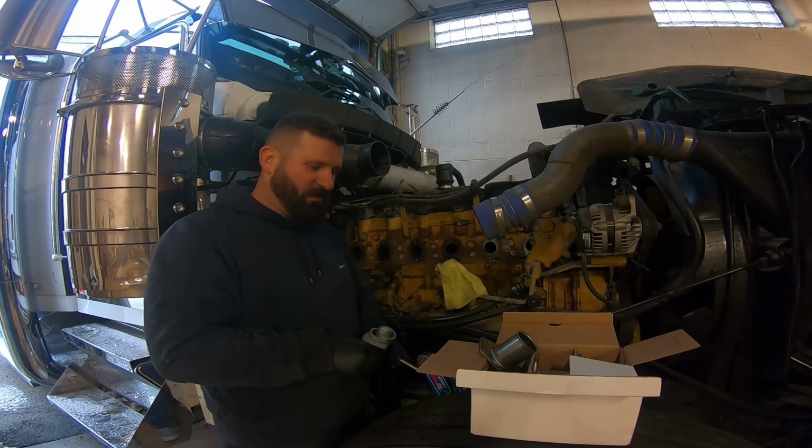So I only put one stud here just to kind of help it out so I can put it in the front, and then I'll put the studs in afterwards, because the front ones here, if I put the studs on, you can't actually put the manifold in.